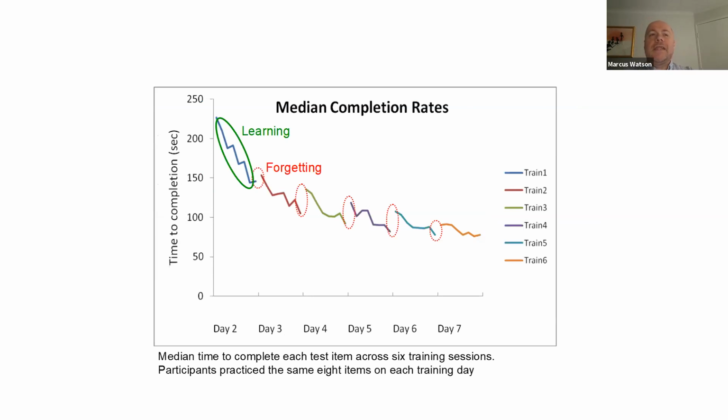Similarly, we also need to understand how learning and forgetting work. On the same study on colonoscopy, we looked at how much people forgot between their sessions day to day. And it's quite significant. In fact, how much they forget increases quite a bit as they become more and more skilled.